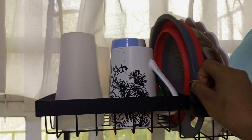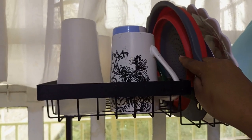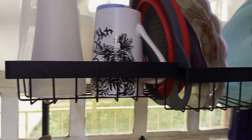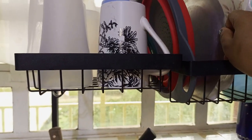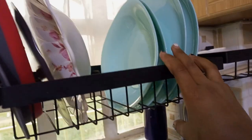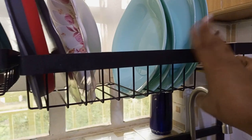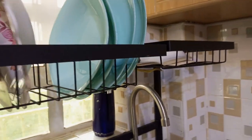Then kuna hii kitu guys. Hii unaweza tumia kuosha mchele ama any vegetables. Yeah, una iko na mashimo, like maji inapita. Yeah, kuna hizi vifuniko za kawaida. Then kuna hii plates. Then I have these plates zangu. I got them from Naivas. Yeah, these are the only plates I love in my kitchen actually.